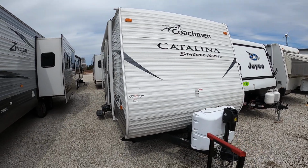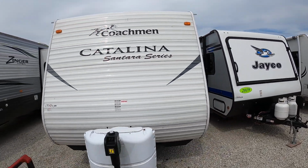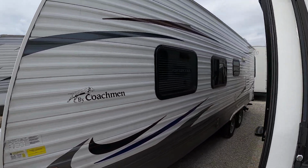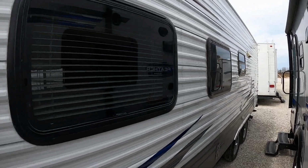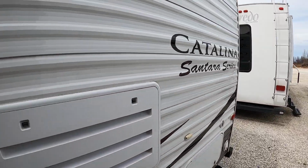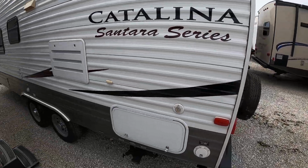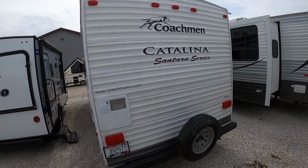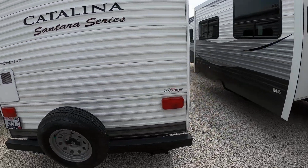Here we've got a nice Coachmen Catalina Santara series. It's a 221. Fantastic shape and condition. Dry weight's about 4165, so nice and light. Still a nice dual axle underneath that all-important 5,000 pound mark that most of your smaller SUVs can still handle.